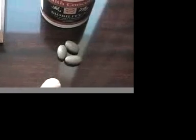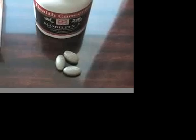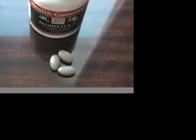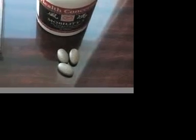And this one is not made in China. This one is made in America. It will help you to stay mobile. That is, it will help you with joint pains or muscle pains. These are just tablet forms for you to swallow with water.